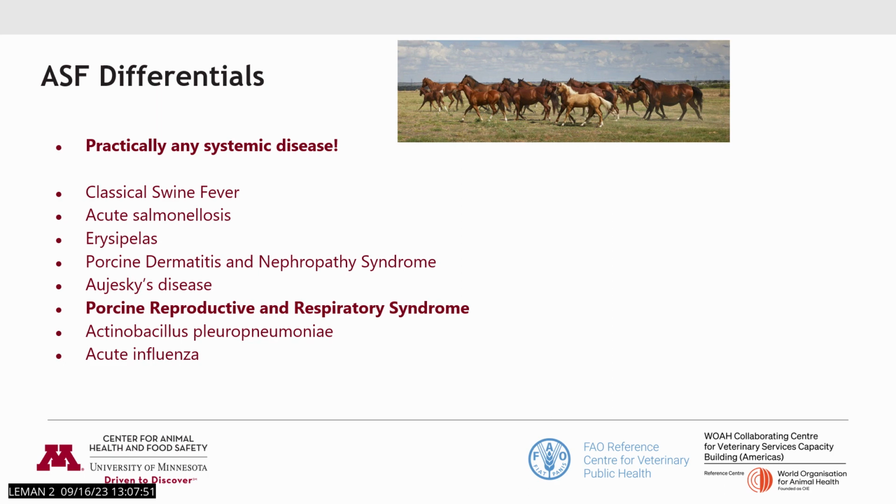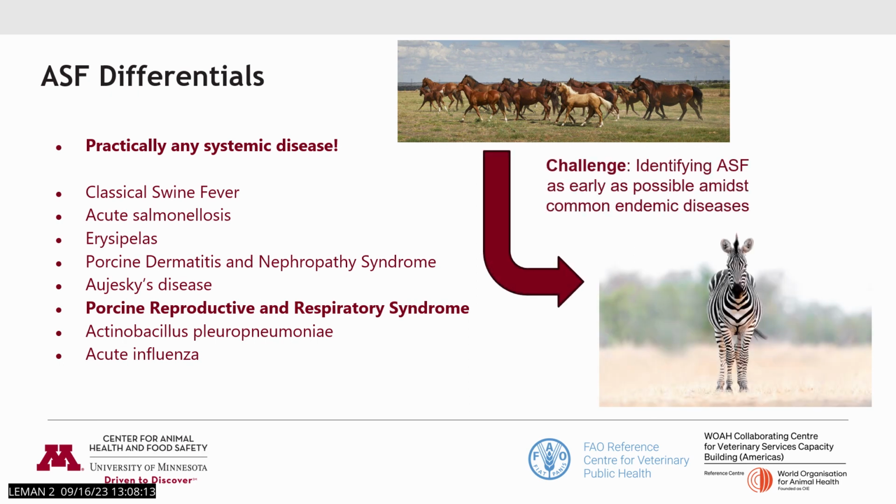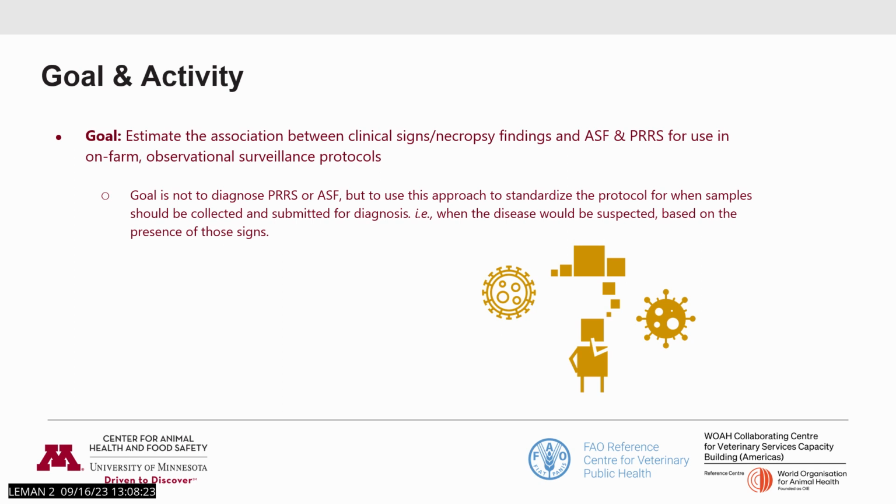And so when you have that happen, how do you differentiate from all of these really common diseases that we're more likely to consider first? Practically any systemic disease you could think of could be a differential for ASF. And I think especially here in the US, we're concerned about PRRS, because if you have that systemically ill pig, you're probably going to think it's PRRS. So that's the challenge. How do we identify ASF as early as possible amidst all of these endemic diseases that can really copycat it? So that leads us to our activity and the goal for this session.